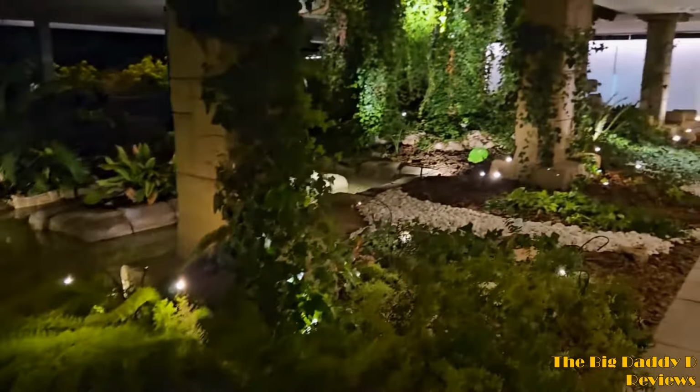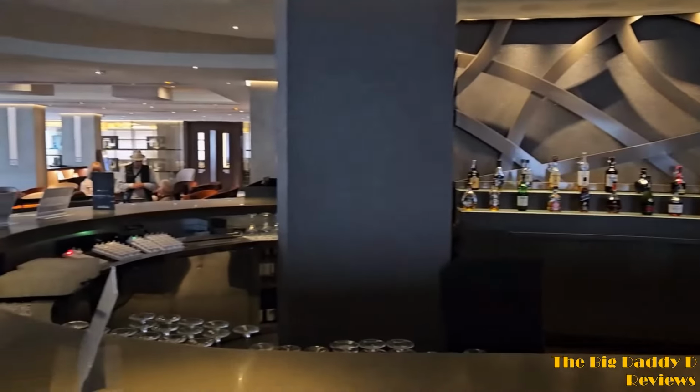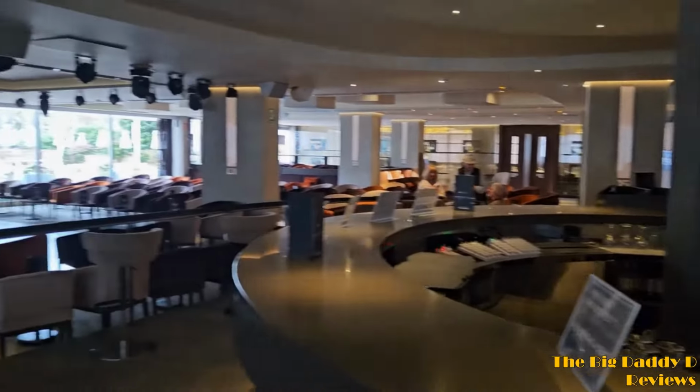This then leads out into a sizable reception and lounge area where you can sit and relax and maybe have a drink or two from the nearby bar. There's another lounge area on the floor above, which includes a stage where regular live performances occur on an evening for your enjoyment.